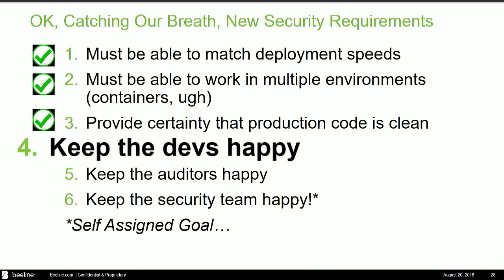Okay. Item number 4, keep the devs happy. That's an important step. Wouldn't you think, Brandon? Yes, I totally agree. I'm 100% behind that statement.